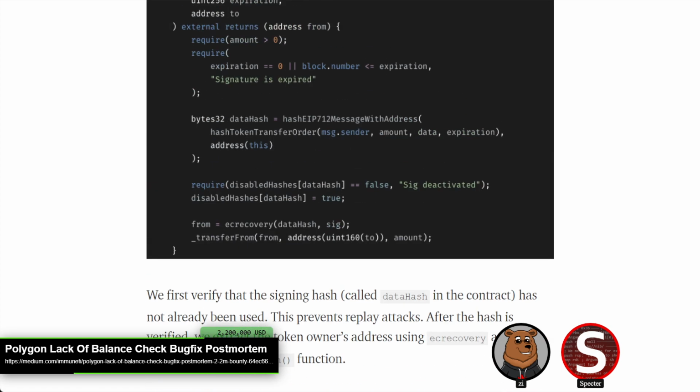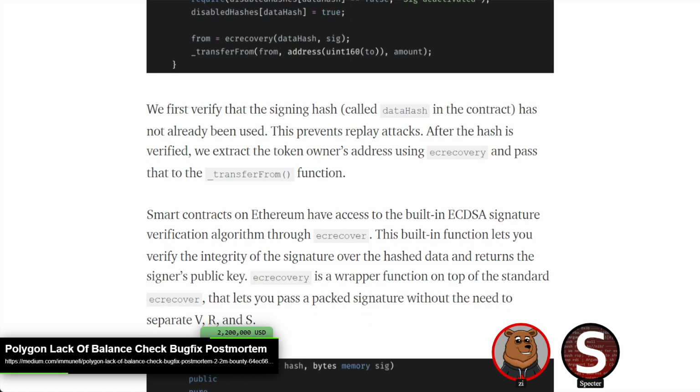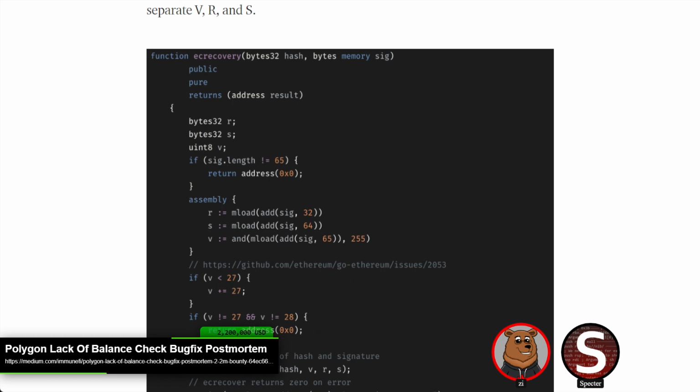Z, I didn't know if you wanted to cover a bit of the issue, because smart contracts are a very interesting place that I remember we were talking about recently. Yeah, this isn't really a strong suit of mine, so there are definitely things that I don't totally understand on this one. But when it comes to the core issue, I'm not sure I actually agree with Polygon in saying that it's just a lack of a balance transfer or balance check.